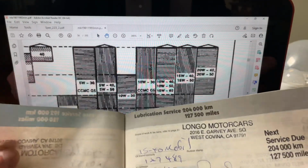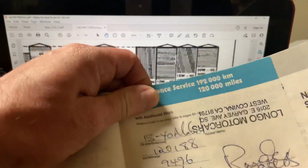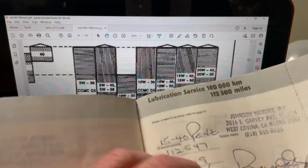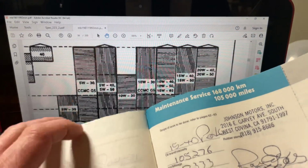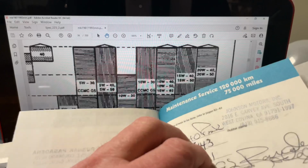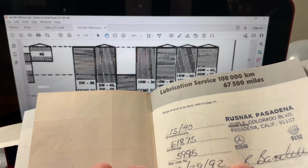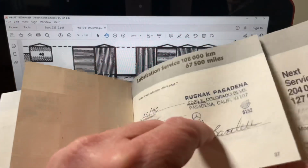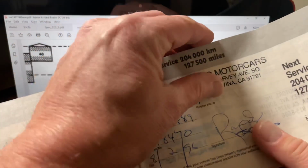I can point this out again, they put in here Mobil 1 15W-40. I cannot read this here. This is now in the mid-90s already. Pennzoil 15W-40. They did a little bit lighter weights. Pennzoil 15W-40. Johnson Motors, they did 15W-40. And wasn't a Mercedes-Benz dealership putting 15W-40 in there? So basically everything we're looking through here is Long Motors, motor cars, 15W-40.